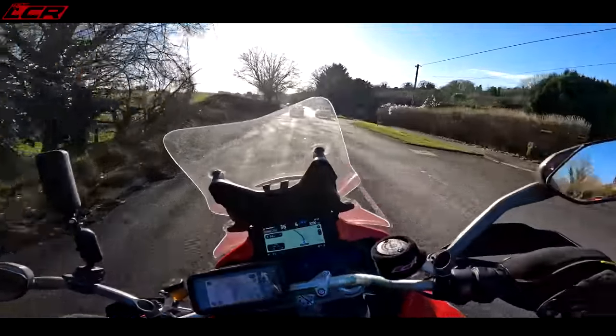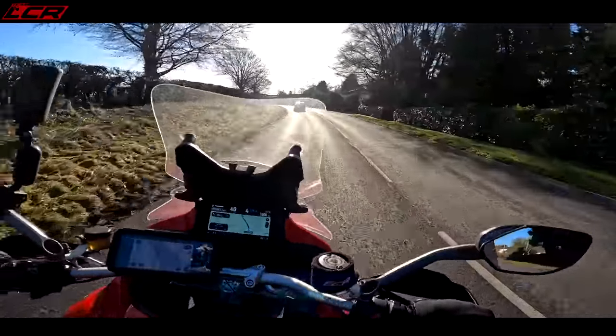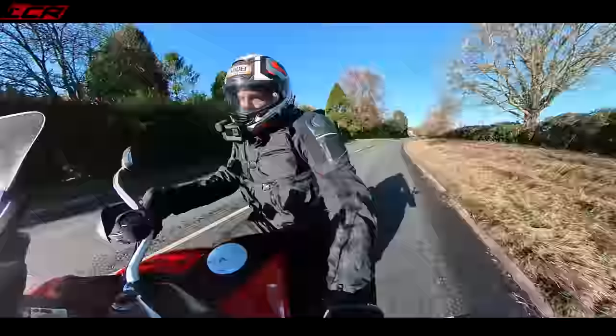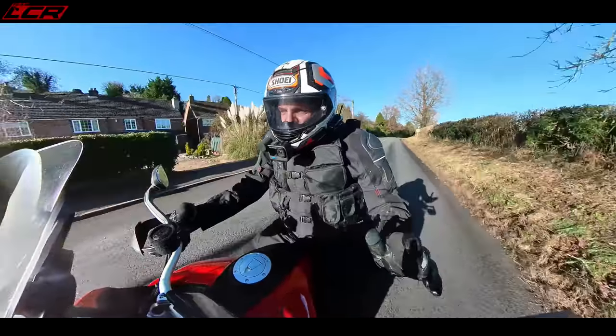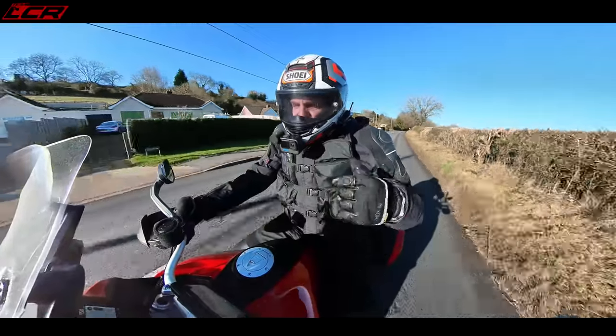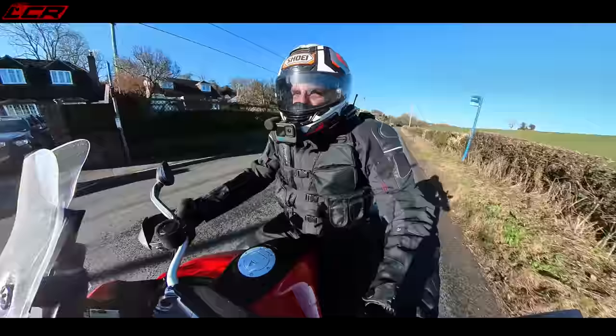Absolutely huge. But it's not just the fact you can change direction quick because of the leverage. I'm not even pushing on the bars. I'm just using my lower body in the seat to change direction. I'm not touching the bars. I can still change direction incredibly fast. So it's not just the leverage in the bars which is enabling that. That's just the bike's natural handling. So they've properly sorted this.